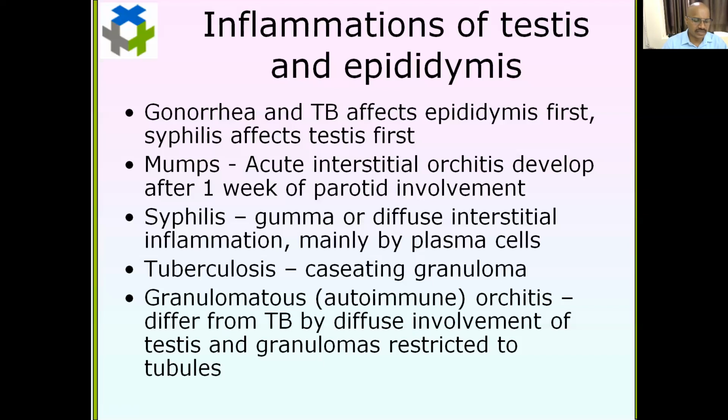Next one is elephantiasis. Elephantiasis of the scrotum, elephantiasis of the leg is seen in filariasis. Elephantiasis is enormous enlargement and thickening of the scrotal skin resembling elephant's hide. This elephantiasis results from obstruction of the lymphatic duct by the adult Wuchereria bancrofti.